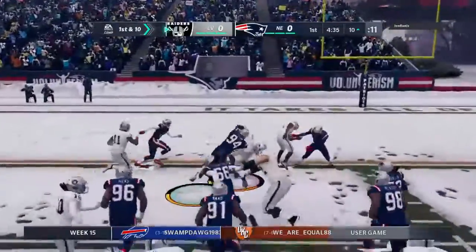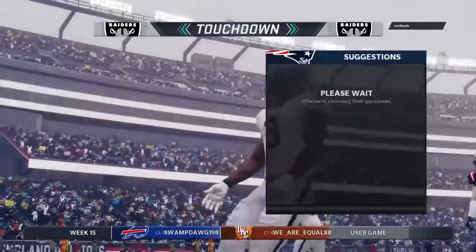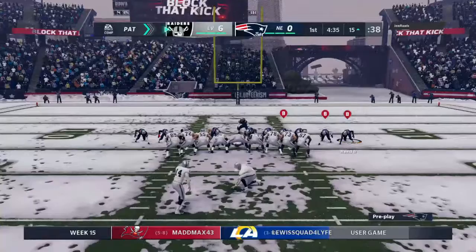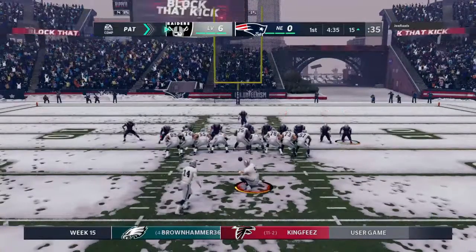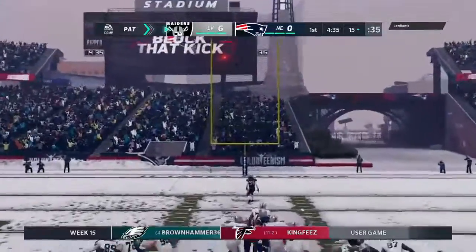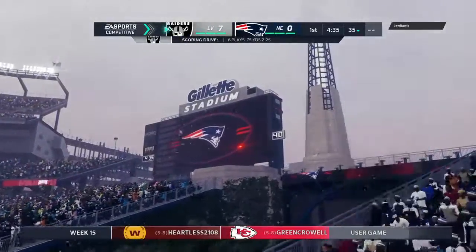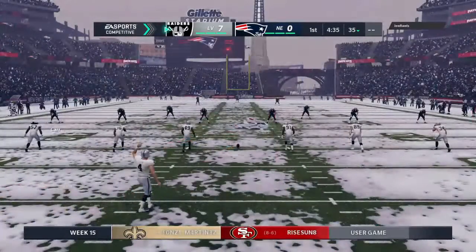Now a handoff here to his running back. And he is in. Touchdown, Raiders. Las Vegas. A great play there. His 6th touchdown of the season. And the Raiders drive right down the field and score on the opening drive. Well, this may be an adventure this afternoon, but this one is good. Raiders 7, Patriots nothing.